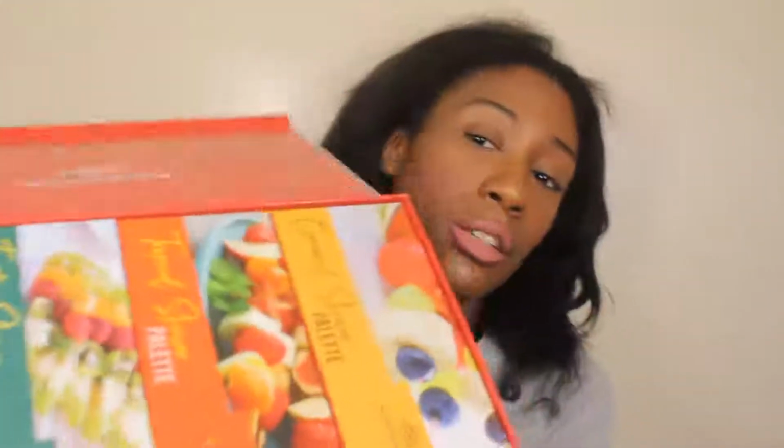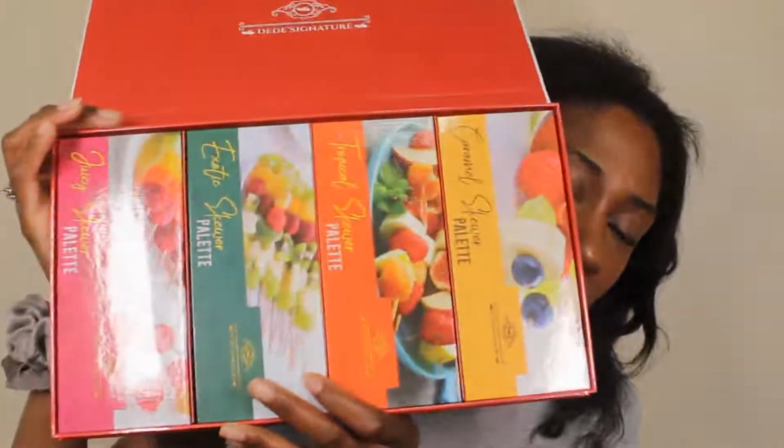Here's what the sleeves of them look like because I already took them out of the sleeves to save time. And then you have really pretty fruit designs on the back of each one of them. But let's open this up so you can see what the palettes look like. So here's what the actual palettes look like. I think they're really nice. Of course, my battery's trying to die now, so let me show them to you real quick and then I'll change the battery out. So this is the caramel skewer, or caramel, whichever way you prefer to say it.